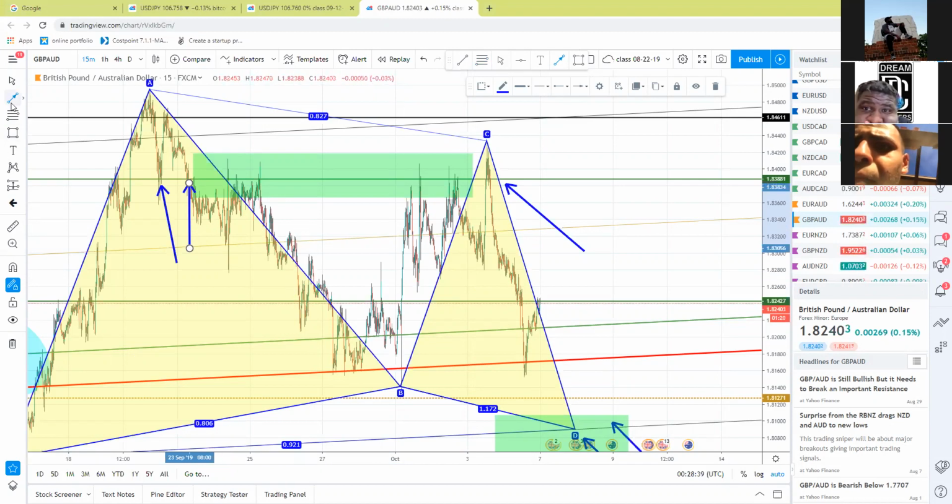It did the same thing here. Another example. I know there's a lot of lines in here right now, but look right there. This is a 4-hour trend line right here. And what did price do when it broke it? It retested it and pushed down. So, all these are opportunities for you.